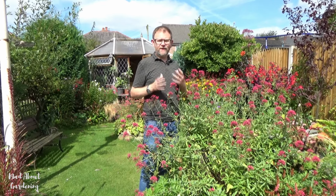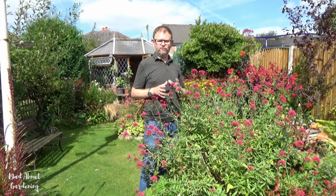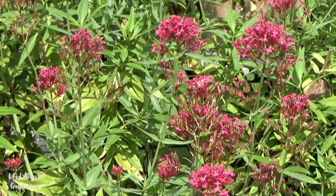Now this plant is quite drought tolerant. It does thrive in a sunny position in well-drained soil, so providing you can give it those conditions, it will just reward you with all this beautiful mass of colour for such a really good length of time.